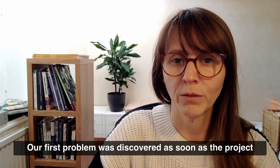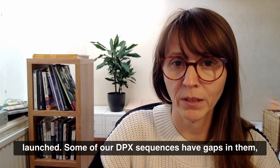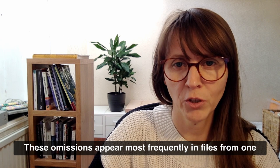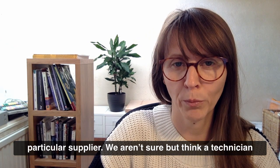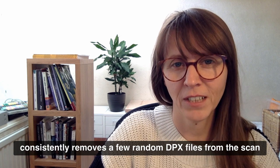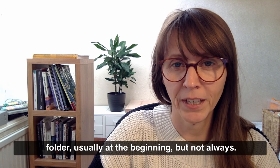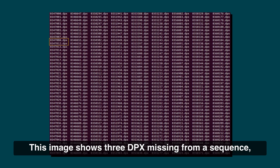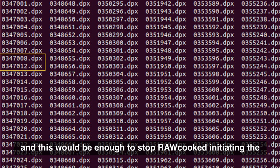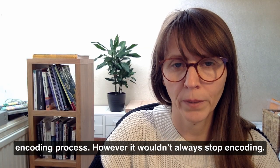Our first problem was discovered as soon as the project launched. Some of our DPX sequences have gaps in them, and we are the first archive to encounter this, surprisingly. These omissions appear most frequently in files from one particular supplier. We aren't sure, but we think a technician consistently removes a few random DPX files from the scan folder, usually at the beginning but not always. This image shows three DPX files missing from a sequence, and this would be enough to stop RAWcooked initiating the encoding process. However, it wouldn't always stop encoding.